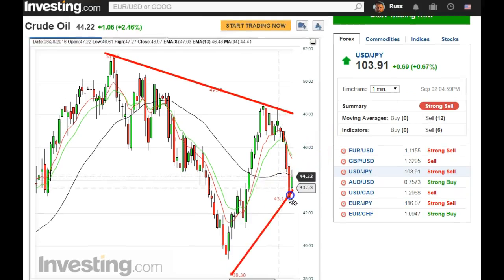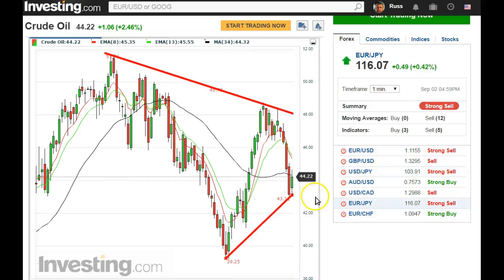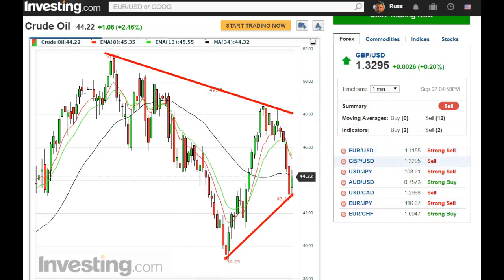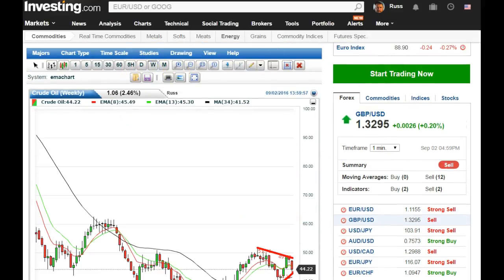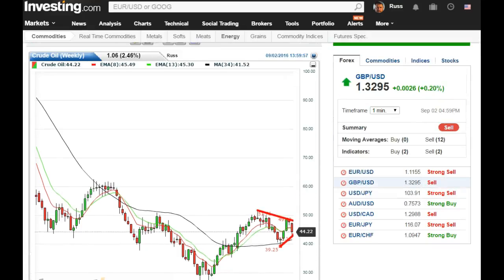And sorry, these lines don't stay together through time frames, but there we go. So there's our opposing point. Let's get back above the 34. So all in all, I'm still bullish on crude as it crosses that 34 on a weekly chart. Anything outside that pattern, let's see what happens.